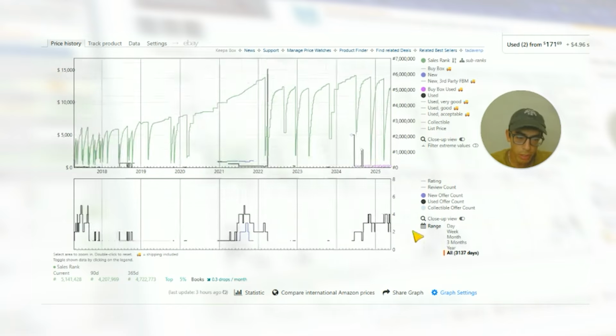But if you have a book that stays very high throughout a very long period of time, even if it's not necessarily selling, what it tells me is that the book is likely to be just a very rare niche book that probably does hold value, and the sellers are not really willing to tank the price or reduce the price significantly.